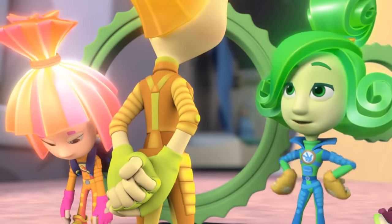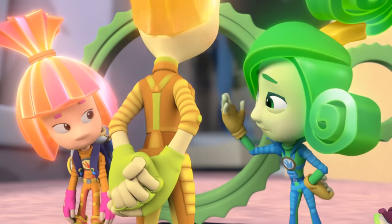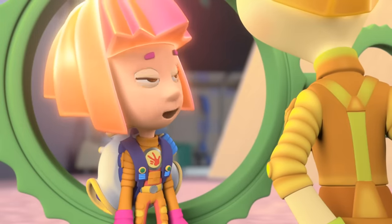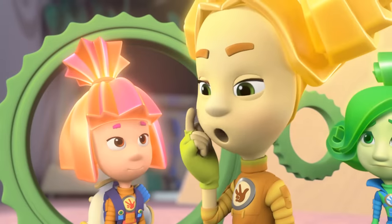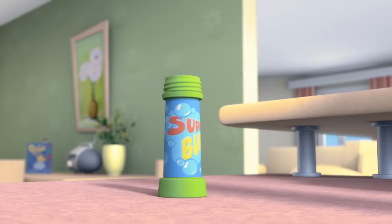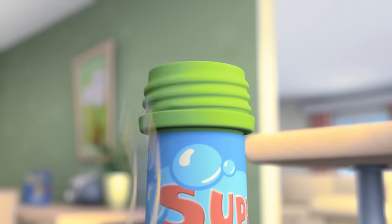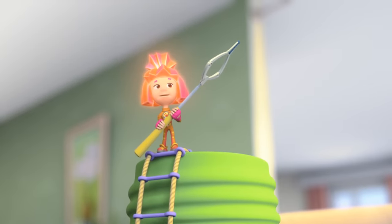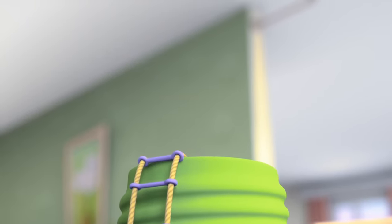To lose a picture signed by the most famous Fixie ever. It will be horrible when that picture of a Fixie is found by humans. So where could it be? I know how we can find it. Exactly. We'll blow a bubble and watch which way it goes as it floats away. We'll follow it and find your picture.